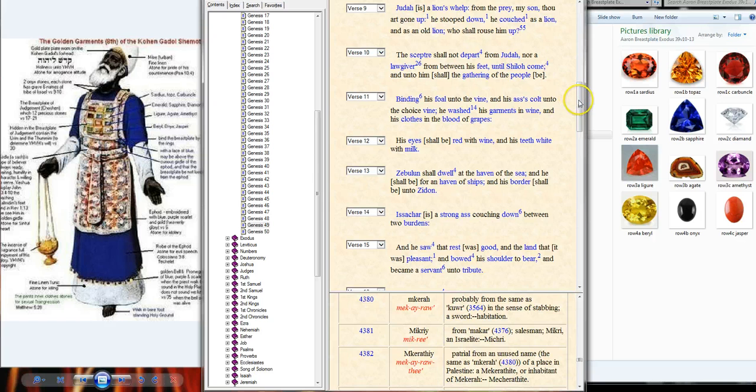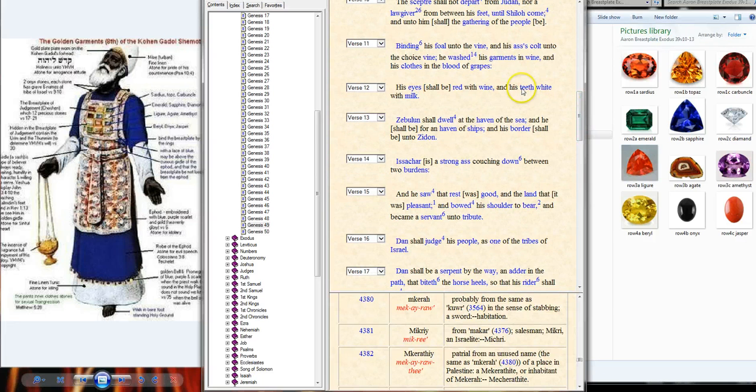I don't want to. Yeah, we'll just stop there. Let you figure that out for yourself. Binding the foal into the vine, and his ass's colt unto the choice vine. He washed his garments in wine, in the blood, and his clothes in the blood of grapes. He's made pure through the blood. There's no question. His eyes shall be red with wine, and his teeth white with milk.